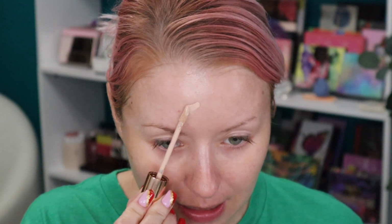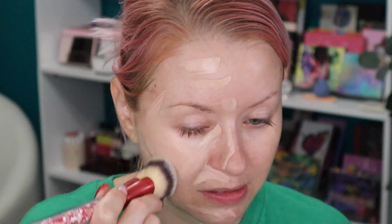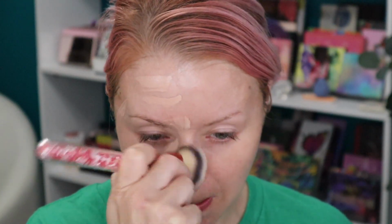I'm excited that I'm gonna treat this as a foundation. I feel like maybe I should do all my concealer reviews this way. What do you guys think? Just so you can really see the coverage and the wear time without having to use foundation. I know some of you use your concealer as foundation, and there is nothing wrong with that. I'm gonna go in with my IT Cosmetics Love is a Foundation brush.